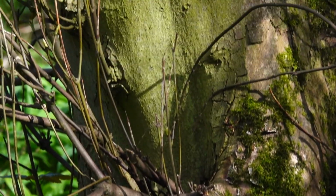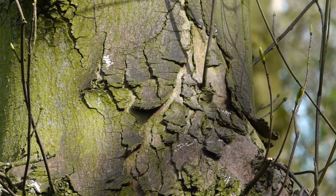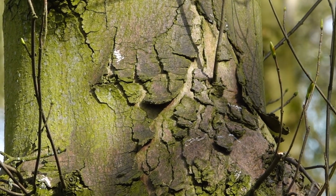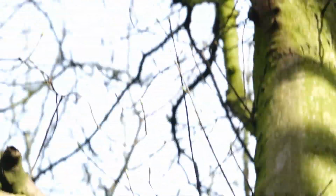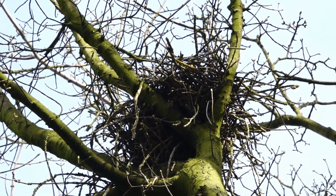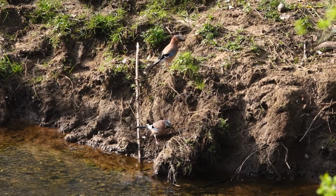But if you're very small and you want to be nice and cozy, you can live under the bark. I find loads of little things under here. But if you're bigger and you can fly, you might want to go for the penthouse. There you go now. A nice nest waiting for renovation for the spring. Speaking of nests, the jays are collecting twigs there for theirs.